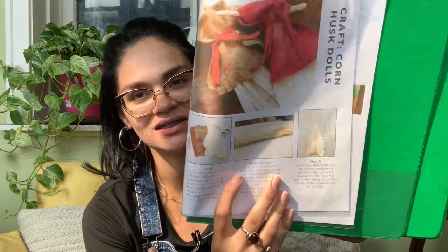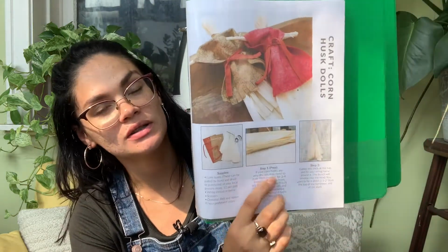So the craft for Unit 4 I think is super cute, and it's corn husk dolls. You do need 12 corn husks per doll, and you can usually get them at the Hispanic stores. They tend to have corn husks there for like when you make tamales and stuff like that. Or you can check the international aisles at your grocery store. But if push comes to shove and you're having problems finding them in a regular grocery store, go to a Hispanic grocery store and you will most likely find them there.